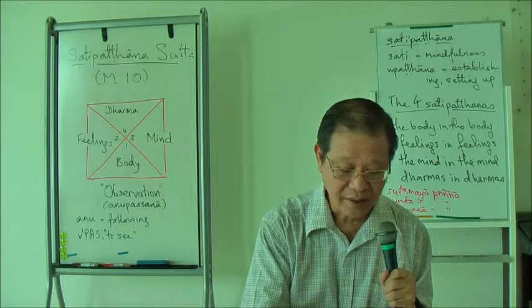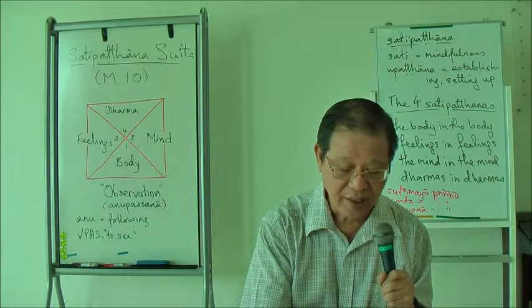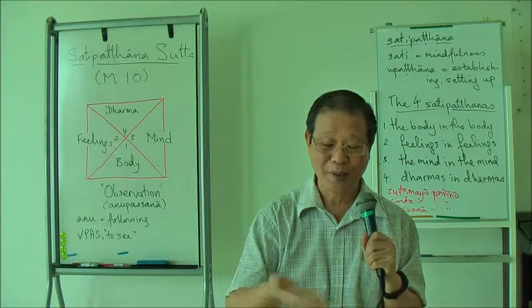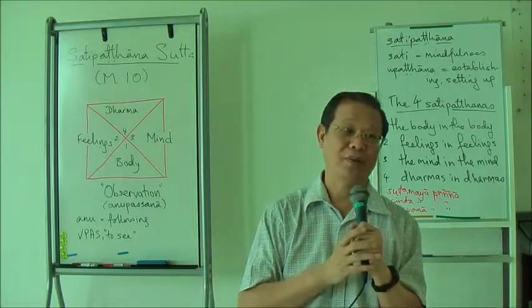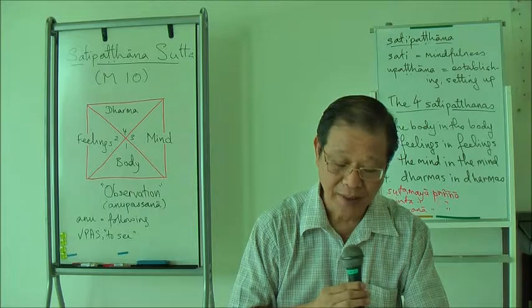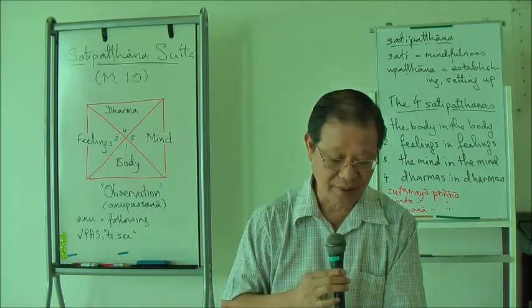And then the last line says, and that bhikshu is how a monk dwells observing body in the body. You have the same words for observing feeling in feelings, mind in mind, and the dharmas in dharmas also. So this is called the vipassana. There's a bit of vipassana here, if you like. But the proper term is satipatthana refrain. Refrain means they keep repeating themselves in these words.